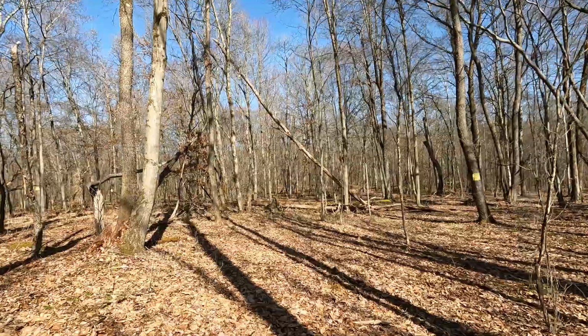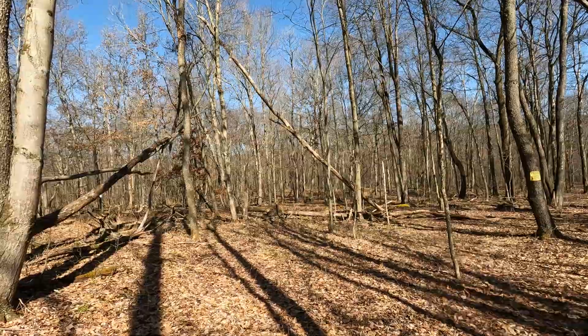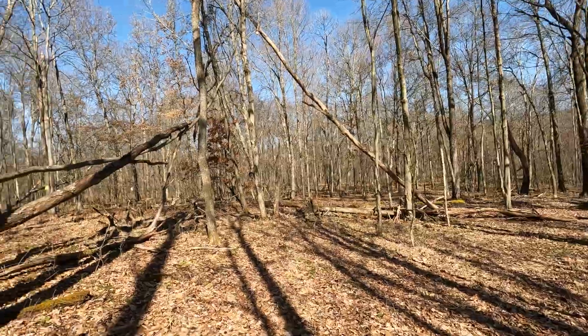Here's some more examples of standing deadwood that's already using up some of the shelf life. So I need to get this tree taken down right there. That's still good firewood at this point, but it's not going to have much time left in it once I get it down and split up.